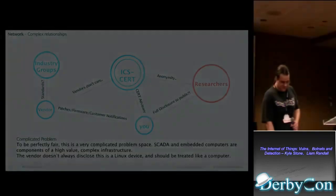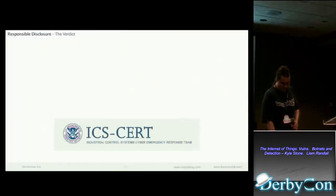So as you can see, this is a very complex web that we are in here.